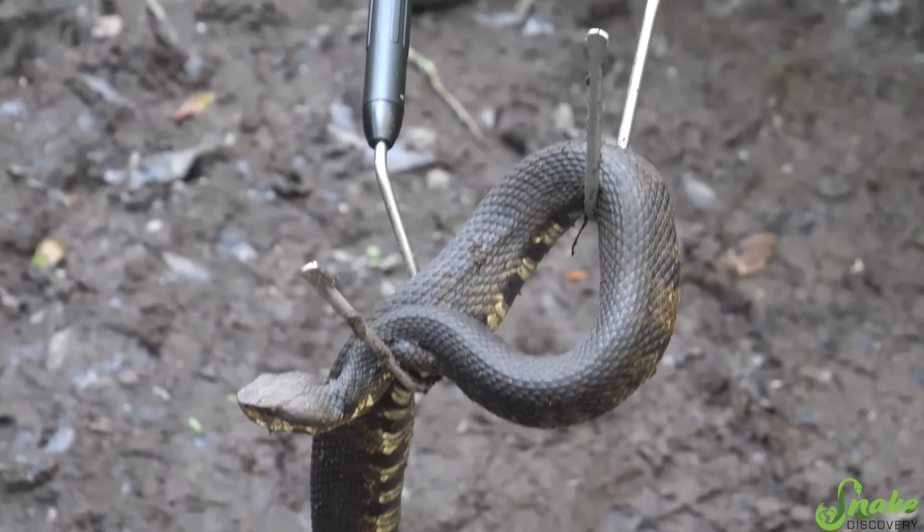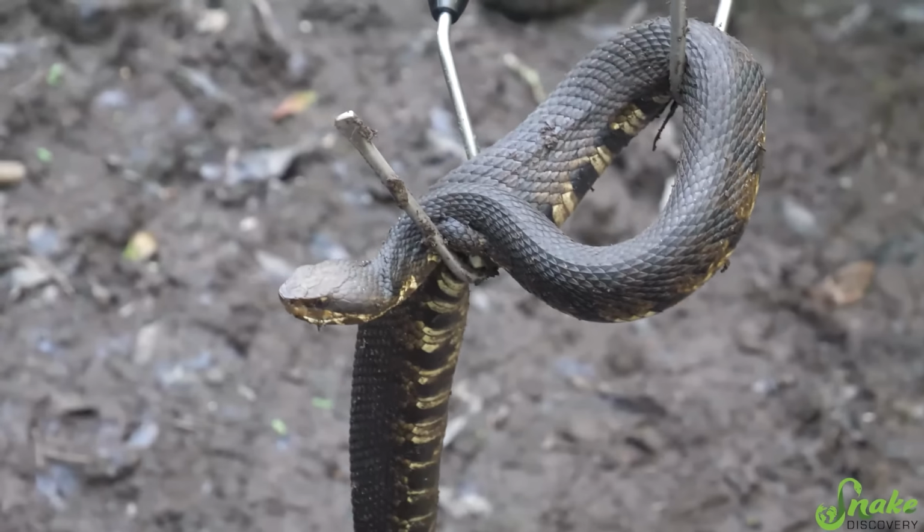I think, nah, she's just fat. I'm used to snakes that are that thick by their cloaca being gravid. Yeah, she just has to poop.